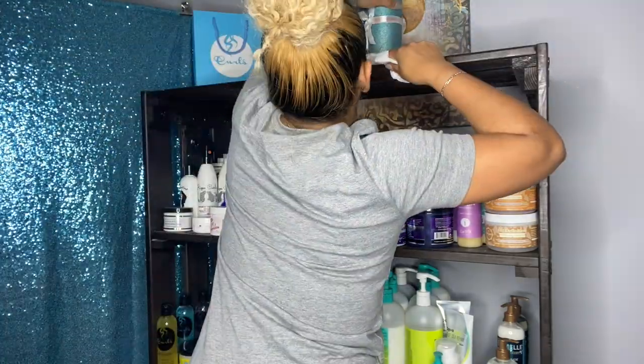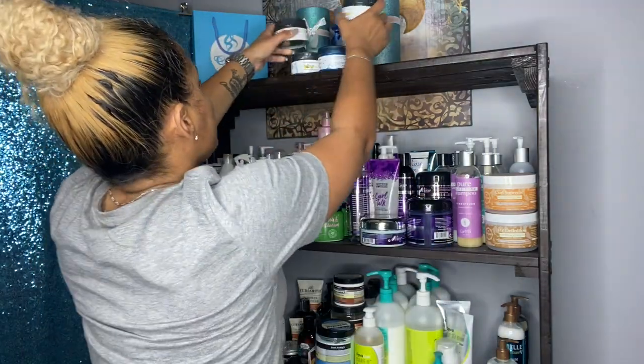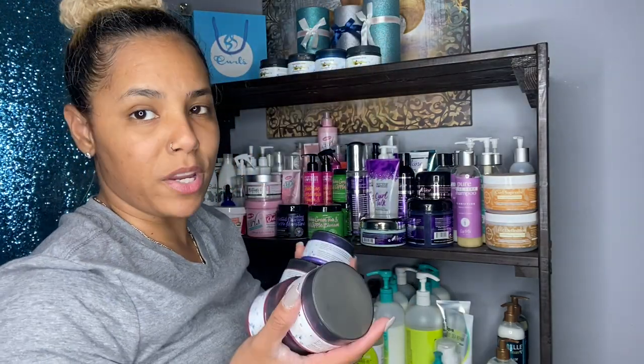All right, so for my top shelf, I do want to leave my hair paint wax up there, right here in the middle, because it's super easy for me to grab when I need it. I'm just gonna pull it forward a little bit, that way I can see the color. If you don't know, I'm obsessed with hair paint wax.